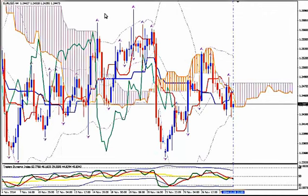reposition yourself depending on how strong the market's bullish intentions will be. This is the bullish scenario.